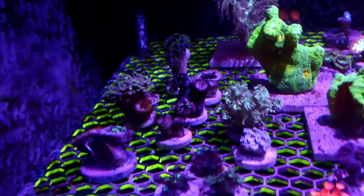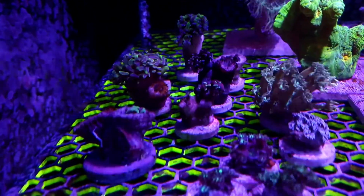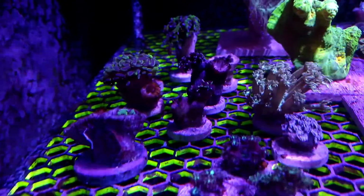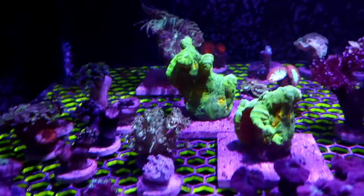And moving on to the new frag tank. The Ophelia is not doing so good. I don't know what's going on with it. I'm losing some heads, but some of it's doing okay, but some of it's not. So I'm going to see what I can do. I've been dipping it and checking it, but I don't really know what's going on with it. Everything else is not too bad.